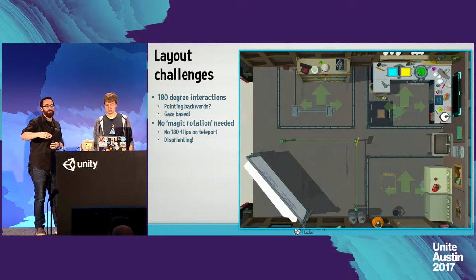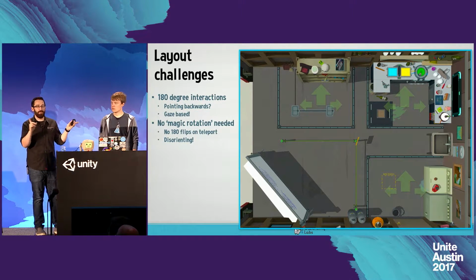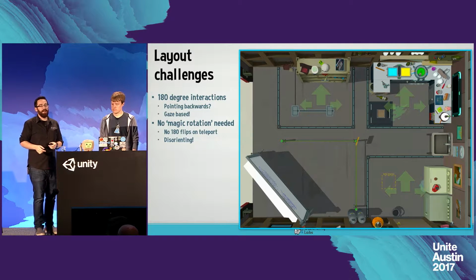By moving that one shelf, we can get to a room layout that allows for 3 valid forward directions, where all interactions are fully accessible to your hands, even on those 180 tracking setups.